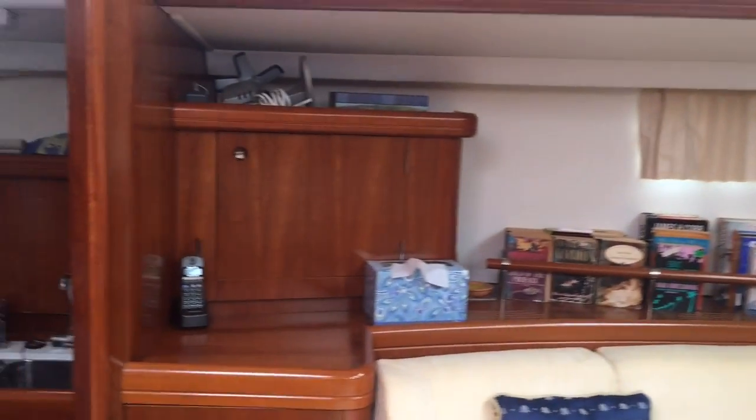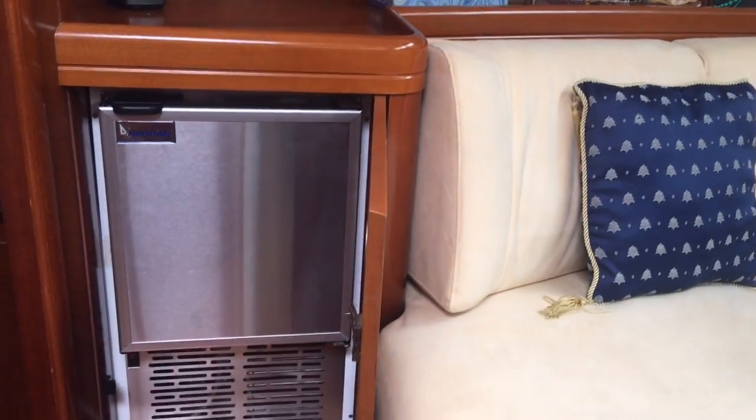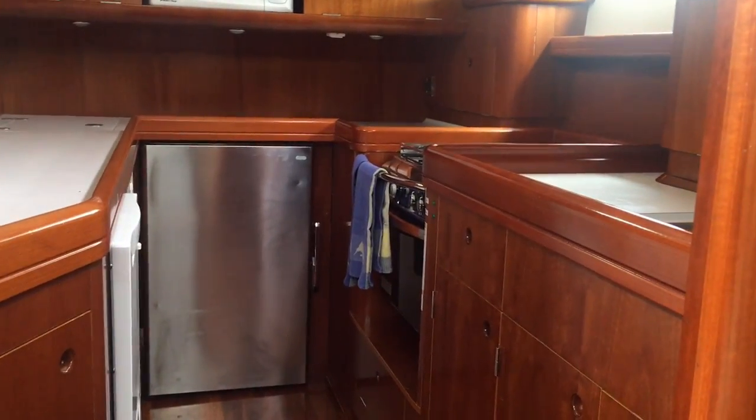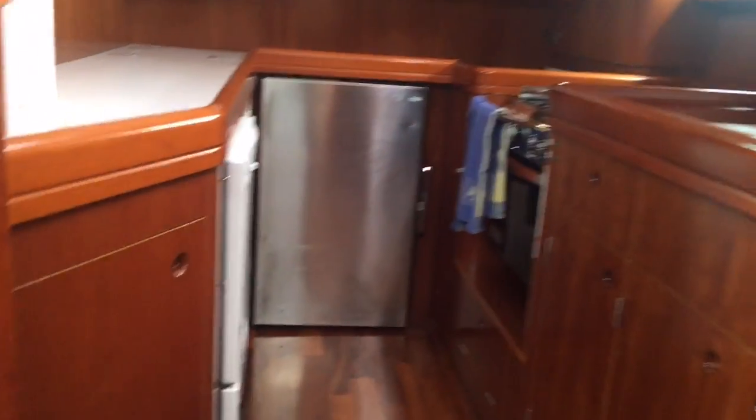Coming around here, you got great storage unit here. This is one of my favorites. This is a full-blown Icemaker. Right here, let me step back. This is your Icemaker. And then moving into the galley, this is your galley. And you have full refrigeration directly forward.